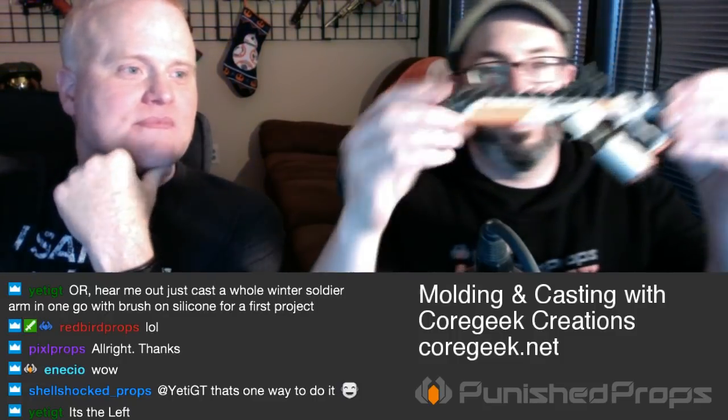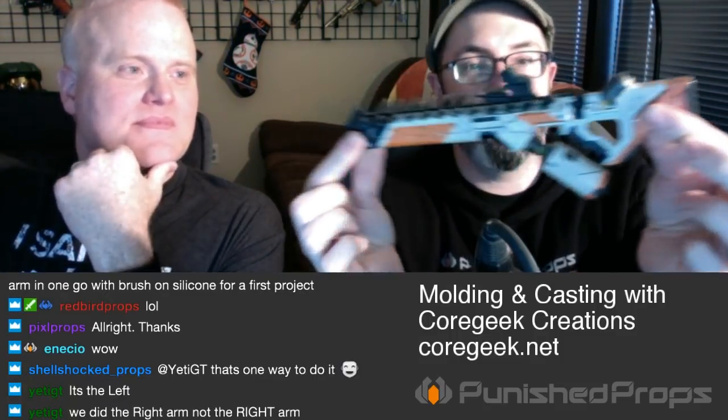We did the same with this. I actually have the little version right here. This is the alien assault rifle from District 9. I built a full-size version of this, and it was our first matrix mold. In hindsight, my first matrix mold should have been smaller. That was a massive matrix mold, 105 centimeters long.